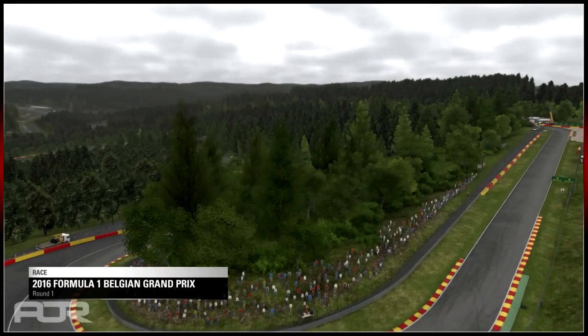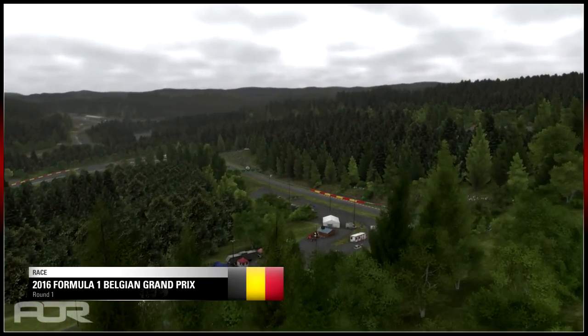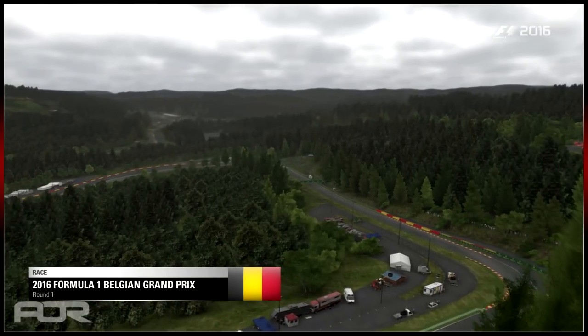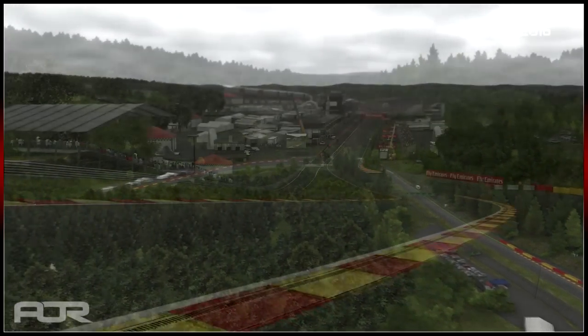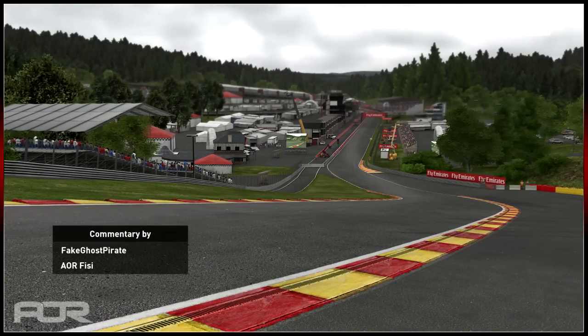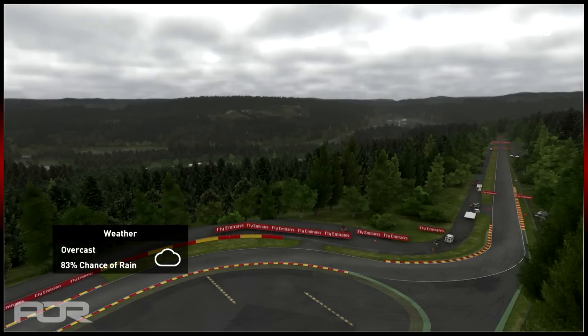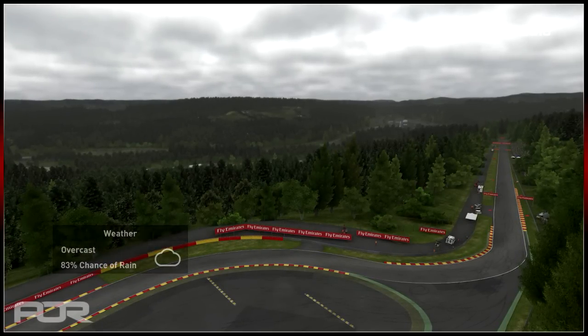Welcome to the grid here in Belgium, where we've got 20 drivers lined up and ready to go racing, with HCR Cupid sat at the front and on pole position. But will he be able to hold on to it coming up that hill right in front of you there, Eau Rouge, and down the Kemmel Straight? The slipstream is going to be very strong, and also an 83% chance of rain.